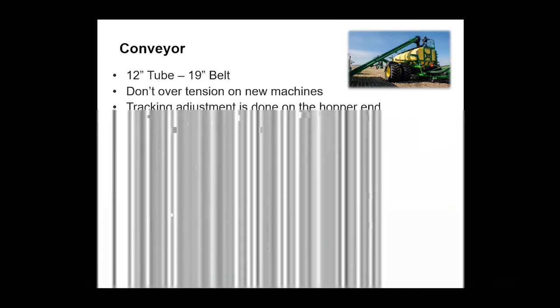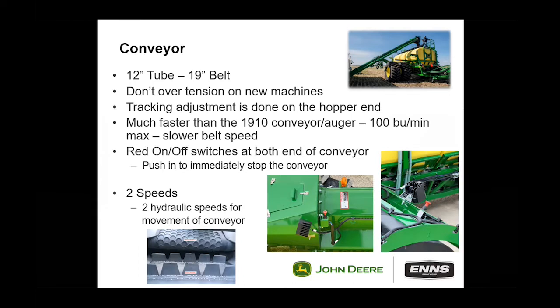It is much faster in terms of moving product than our 1910 conveyors or augers. We can theoretically hit up to 100 bushels a minute max with the conveyor. I haven't quite seen us hit that fast, but it is quite a bit quicker. Because the tube's so much bigger, it hits those speeds with a slower belt speed, which can hopefully help us be a little more gentle on product as we're filling the tank as well.